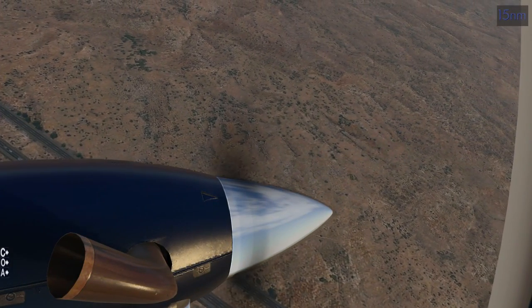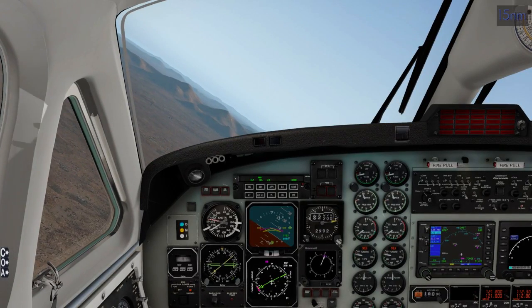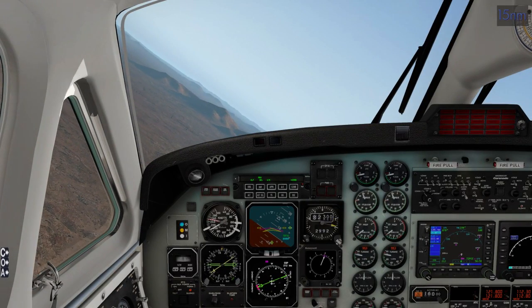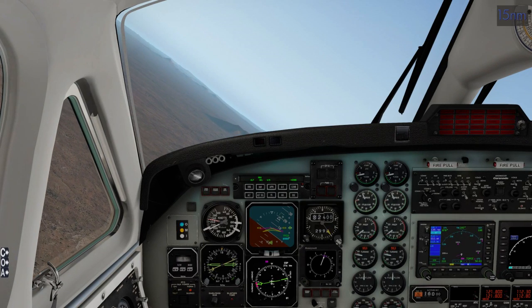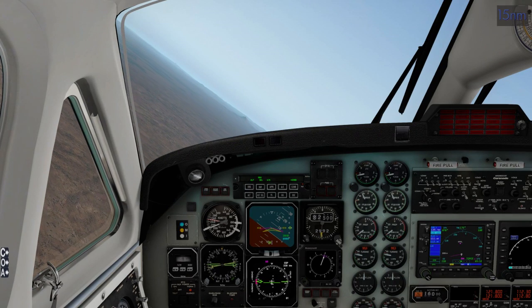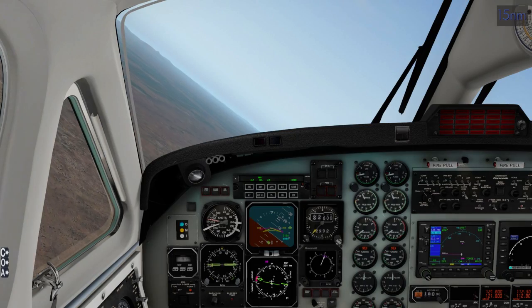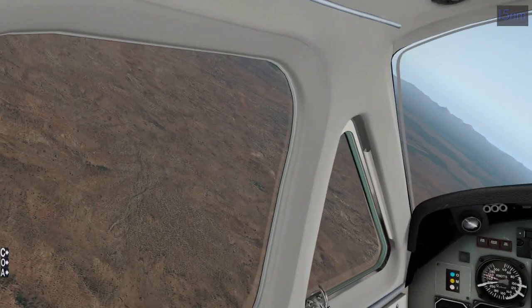Nice freeway shot. We're trimmed for our ascent rate at 2200. I don't even have to pull back on the yoke or anything. It's really nice. That's awesome.